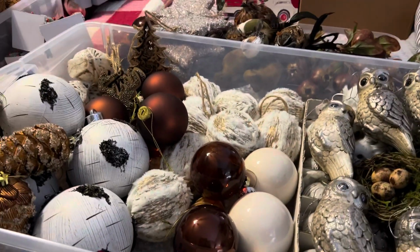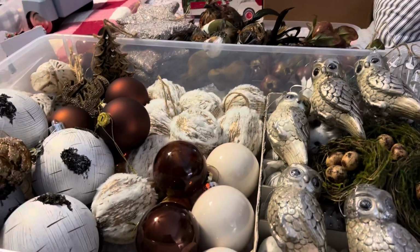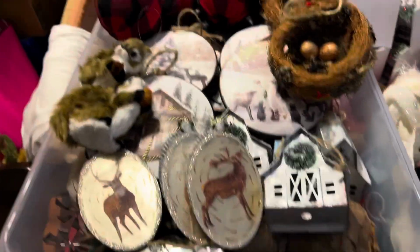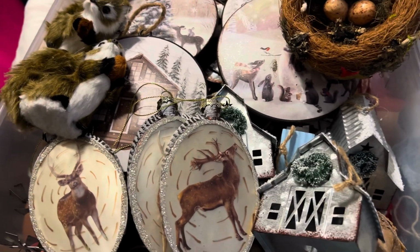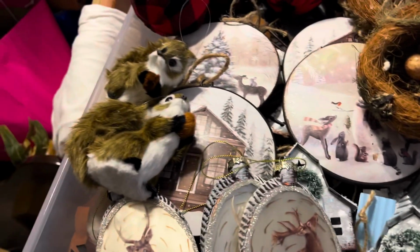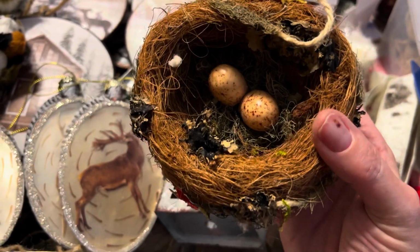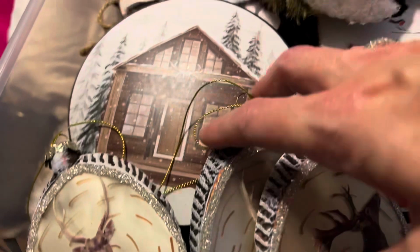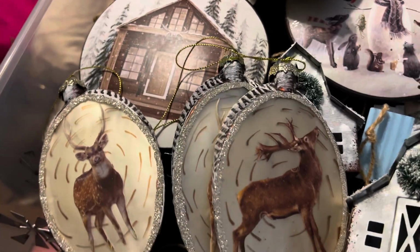Then my next container is going to be the living room. Now the living room is more of a lodge, American lodge feel. So I've got some barns. I'm thinking like Wyoming, Yellowstone type look. So I have these really woodsy nests that I will use in there. And then look at this little piece. It's not little, that's a big ornament, but it's got the little lodge or log house on it.